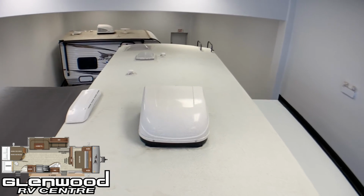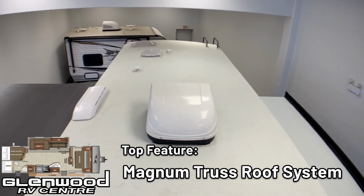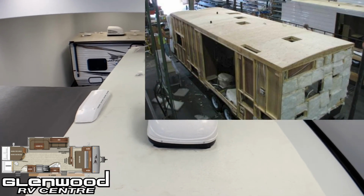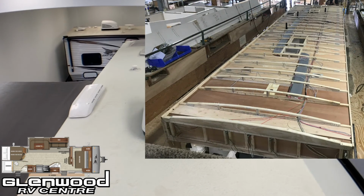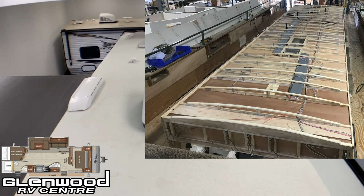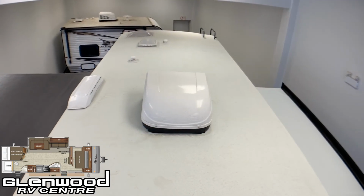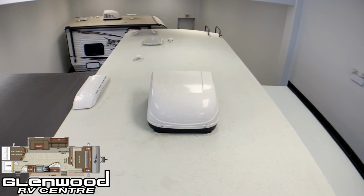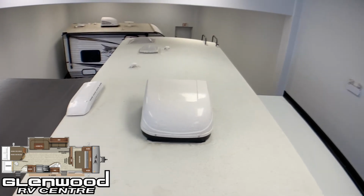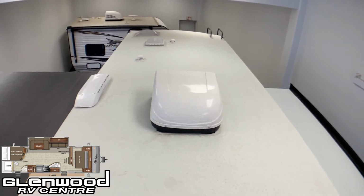This is a Jayco Magnum Truss roof system. So this roof has plywood decking on it. And the main advantage of Jayco's Magnum Truss is that it supports 4,500 pounds. The way they are able to do this is by having plywood decking, sturdier roof trusses, and just generally a more heavy-duty construction. Why would you need a roof that supports 4,500 pounds?